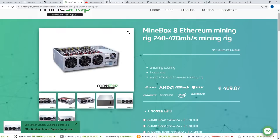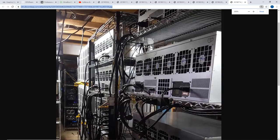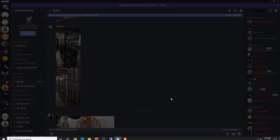All right, and okay, going along, guys. Let's keep going here. Community Mining Rig Showcase. So, Stavora, holy smoke. That's okay, Stavora. All right, so we can really see the extent of how big a farmer Stavora is here. Look at this. Oh man, so many server cases. Oh my god. That is crazy.